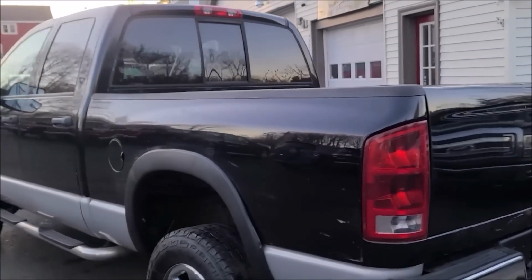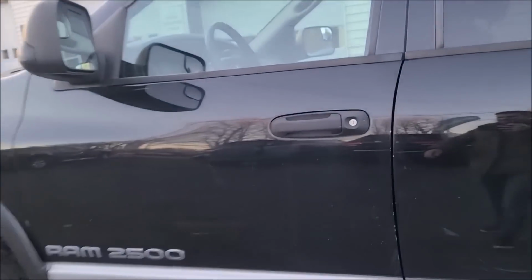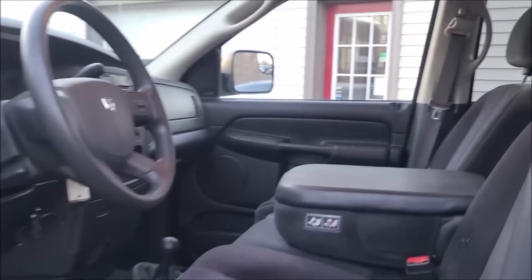So this is the finished product of the Ram. We're going to list this tonight for sale at auction and see how we do. The interior, German sewed it. For a wholesale car that we're just going to auction off, I think it came out pretty presentable. So I'll see you tomorrow morning, which should be right about now, with the results.